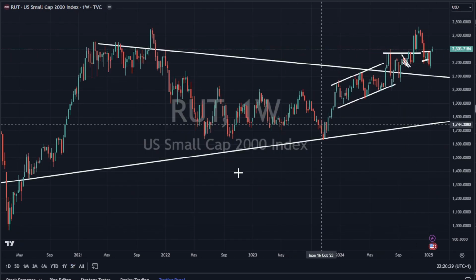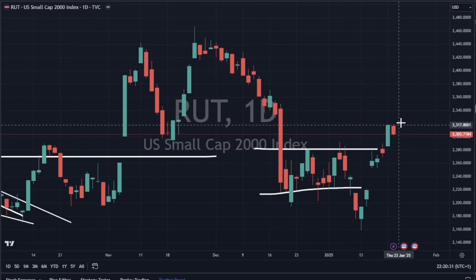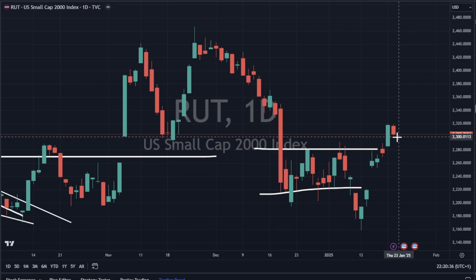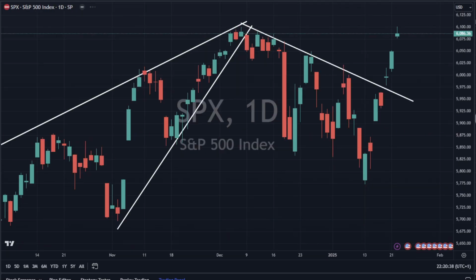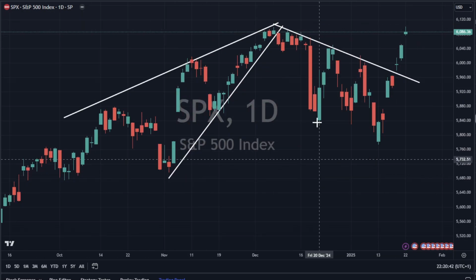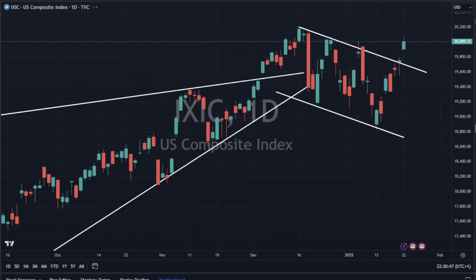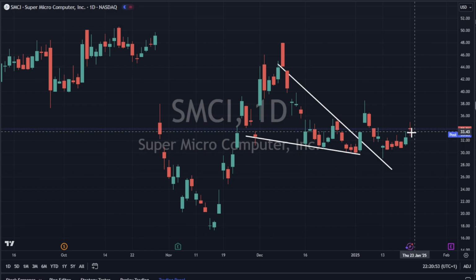Russell 2000 down slightly. Still looks bullish to me to go higher. Small red candlestick. Bloody nose is what I call them. SPX up. It's broken through that resistance. It's bullish at the moment. It's got some resistance coming through here. NASDAQ up. That's breaking out of this pattern to the upside. Bullish. SMCI also up 4%. Still looks bullish to me.